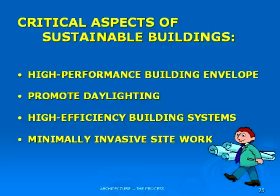This was what we would call a sustainable building. It has these features: high performance building envelope, which is what we've created. It promotes daylighting, which we'll talk about a little bit later on. High efficiency building systems, which is the smaller, very efficient boiler or other systems you may have. And minimally invasive site work.